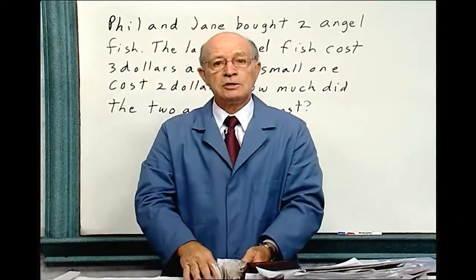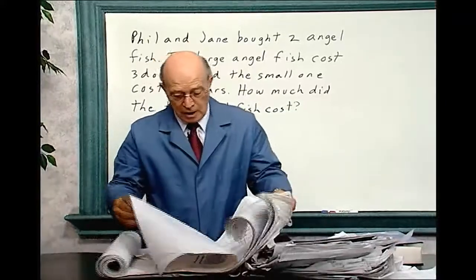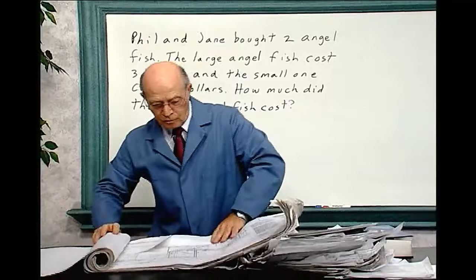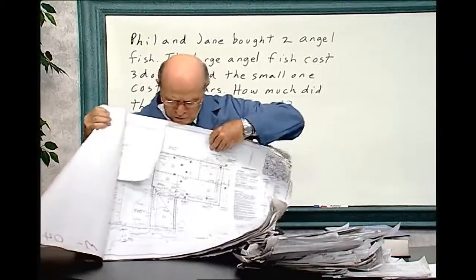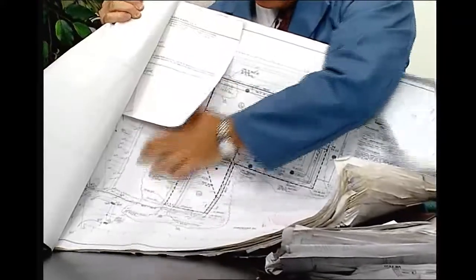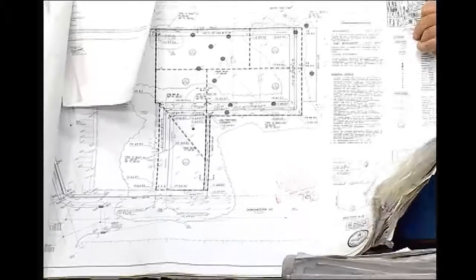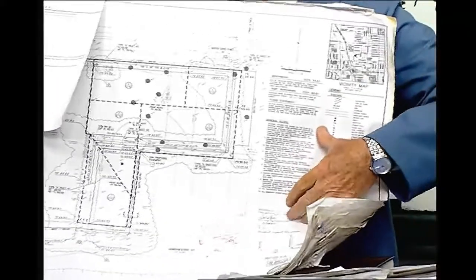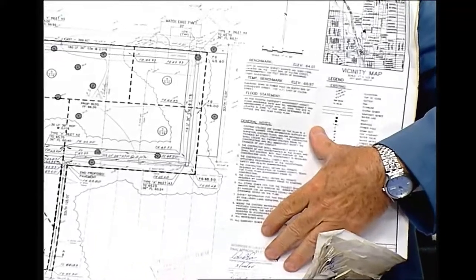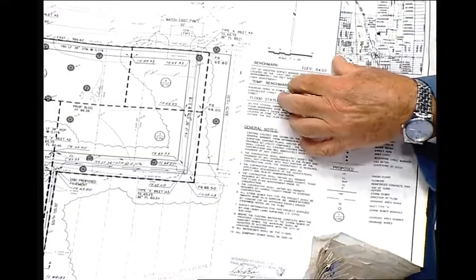Here's a blueprint. This is a building that I just put up recently, not too long ago. You can see we put up this building, and this building. This is the building that we did have. We put a building over here and here. But notice all the words here on the left. A lot of math. I did a lot of math in putting up this building. I designed it. But notice all the words. You have to know how to read.